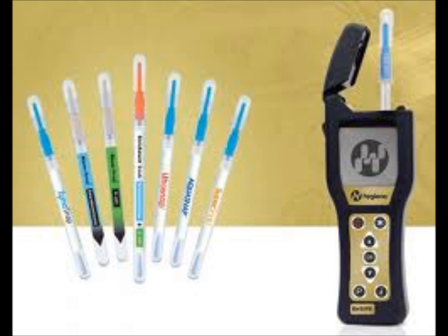Well, essentially, the reason we want to test food contact surfaces for bacterial contamination is because it is so important, because it's so easy to contaminate food with a surface that hasn't been cleaned adequately and sanitized adequately. And so what we see is that ATP testing is a good solution for verifying that we're doing this effectively.